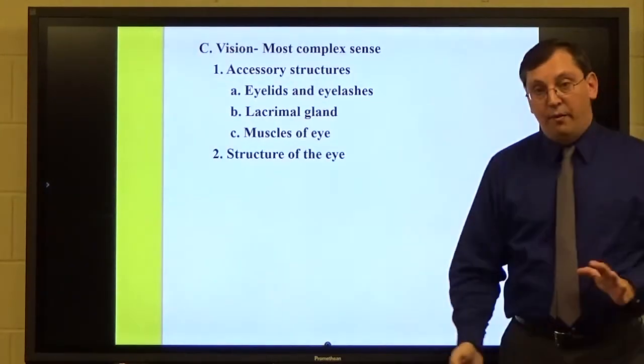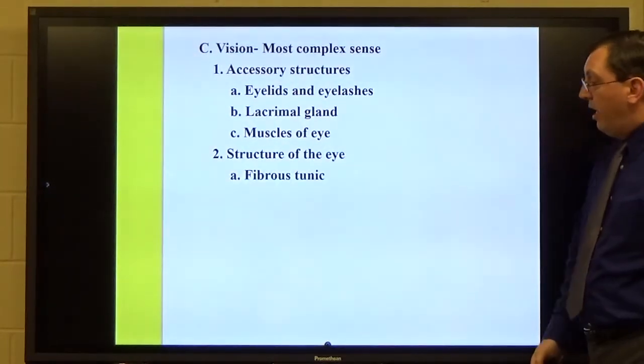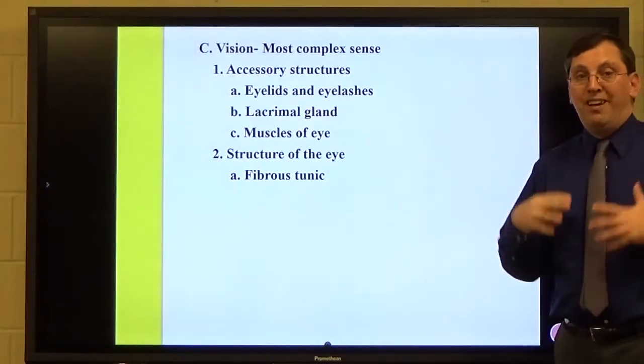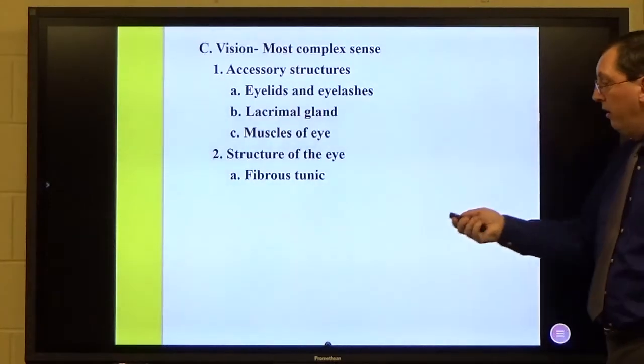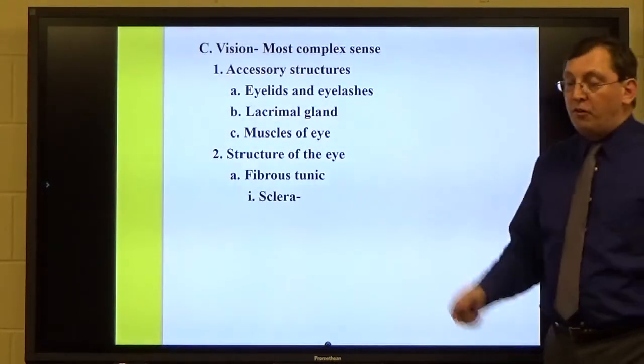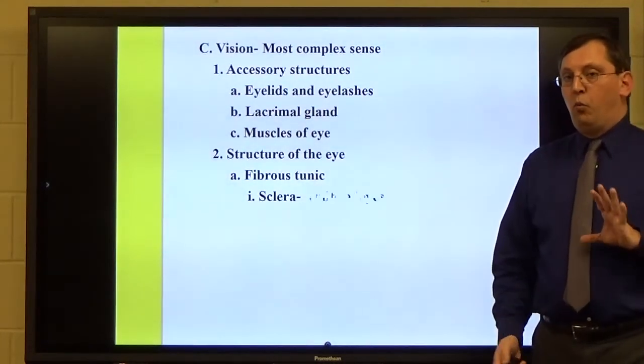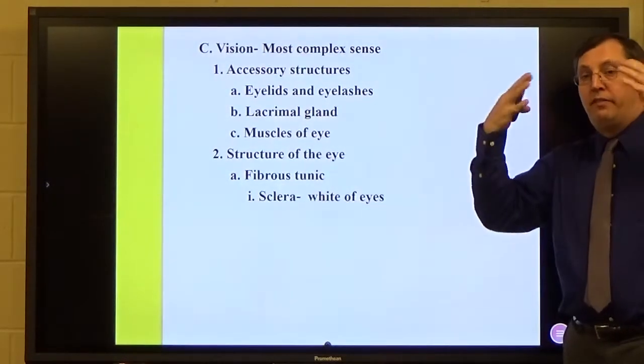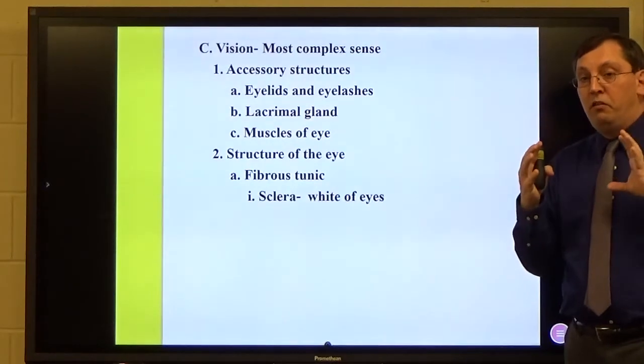The structure of the eye, how it's set up. It has layers we call tunics. The first one's called the fibrous tunic, which is made up, as the name implies, of fibers of proteins. The first part is called the sclera. You know the sclera as the whites of your eyes. This is the part that you see. It actually goes all the way around the outside and helps protect it. It's nice and sturdy and durable.